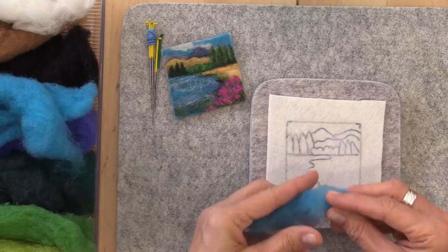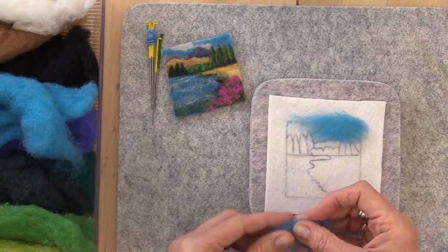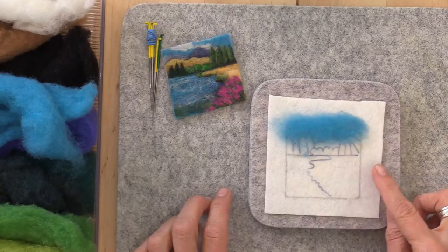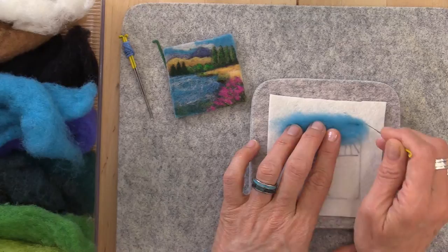We're going to go outside the lines on almost everything we do in this picture, and that includes going into the lines of what is beneath. We just want to put enough wool down so that the background is covered. I don't want this to be multidimensional. I want it to be very, very flat myself. So what I like to do is start by needle felting right along that perimeter.